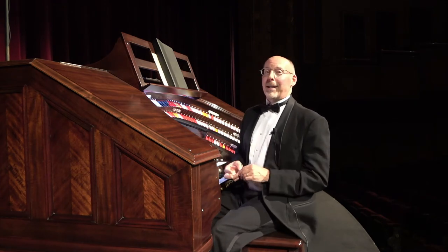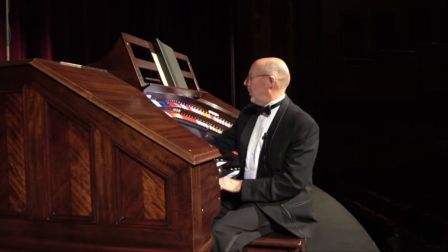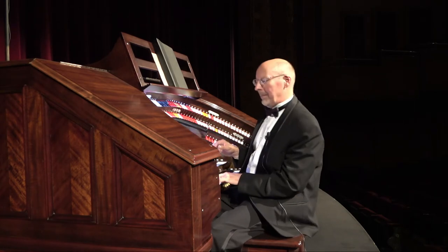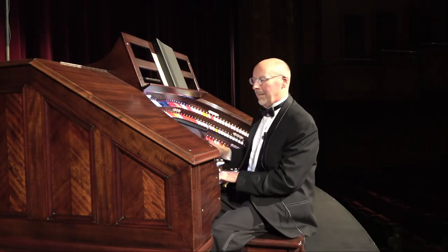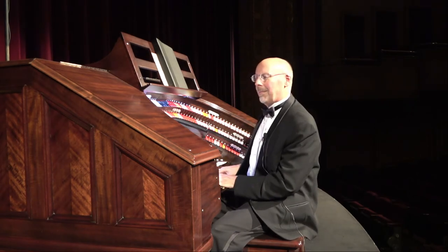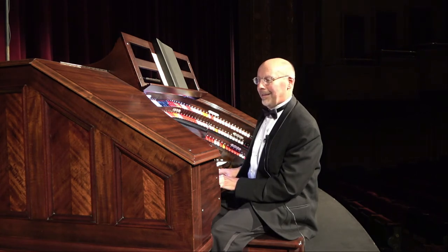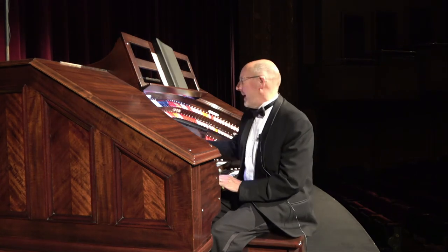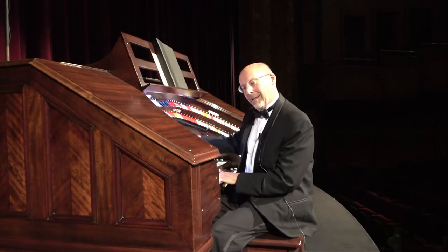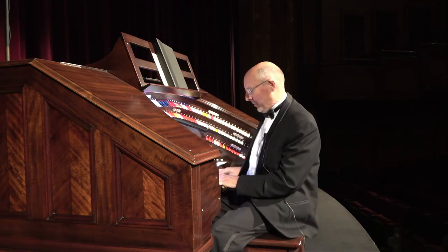Well, now it's been expanded up to five sets of pipes, and the very quietest one starts off sounding like this. Now I close it down, and it disappears. There is a matching set of pipes that is tuned slightly sharp. You will hear this. Just a slight undulation and a waver to it.